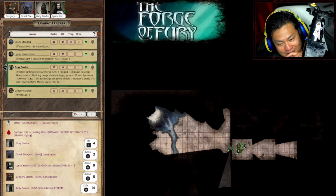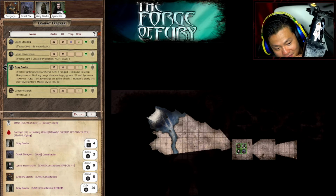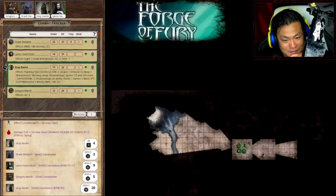All right, long rest time. As we start off this long rest, since I have a weapon that's been dulled, I actually have a whetstone on me. I will use that to resharpen the blade.